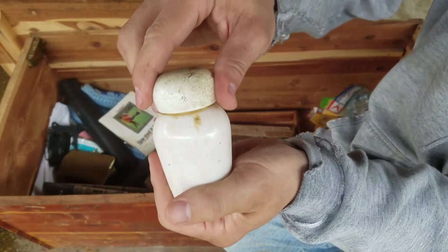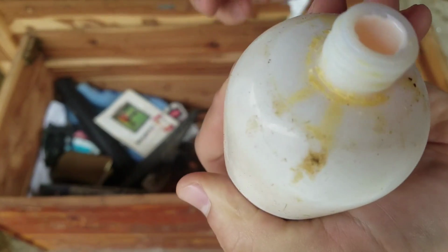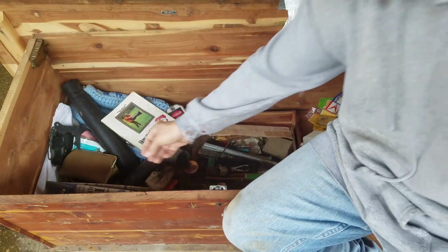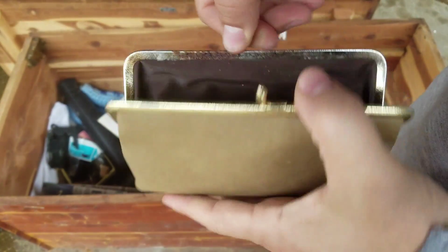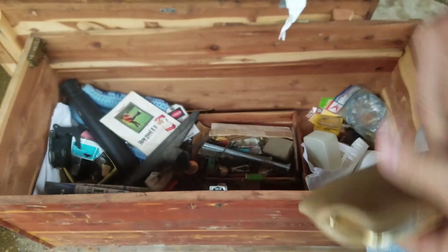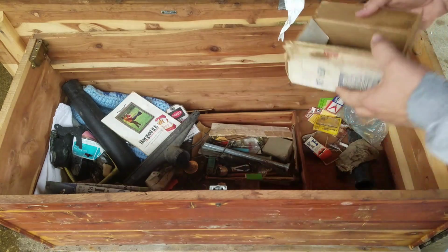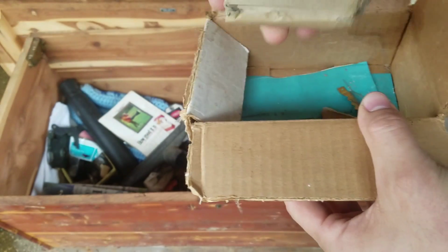Here's some old, probably perfume or cologne. Looks like a lotion. Old lotion jar. Here's a purse. There's a purse. And we got some old pieces of something. Nothing too crazy right there. Garbage over here. Some old boxes, packaging containers.